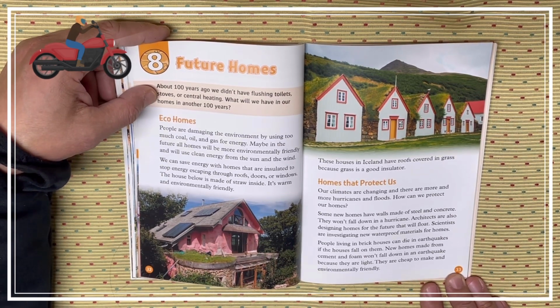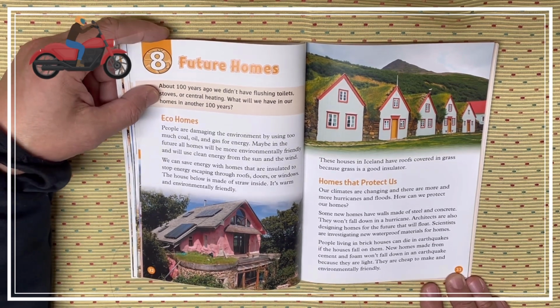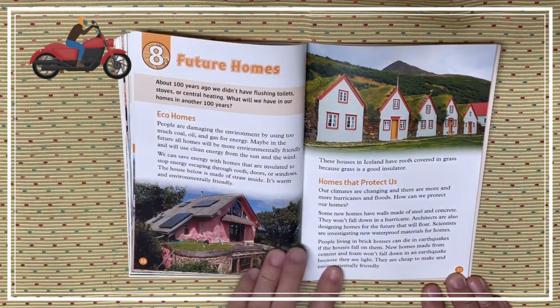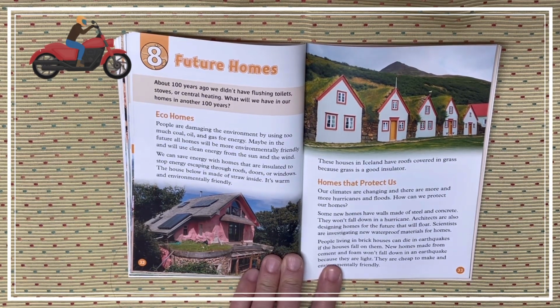The house below is made of straw inside. It's warm and environmentally friendly. These houses in Iceland have roofs covered in grass because grass is a good insulator.